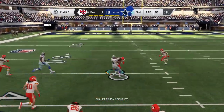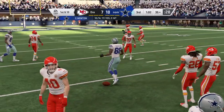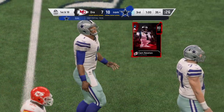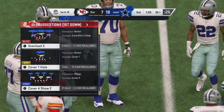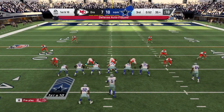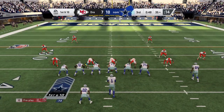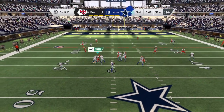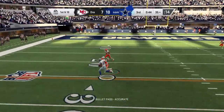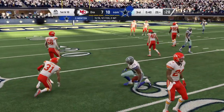From midfield now on second down, Newton. And he'll be brought down with a first down as the tackle's made at the Chiefs 35. Under a minute to go in this third quarter as they come up first and 10. From the gun, here's Newton. Open man left side, that's the tight end Herndon. And they're able to get this one past.